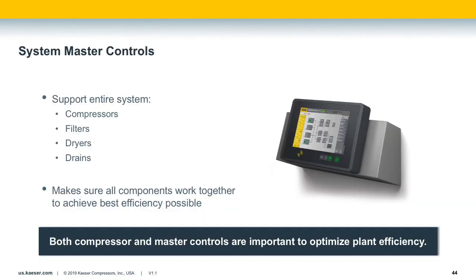Enter a system master controller. A system master controller is responsible for the entire station. Much like a conductor of an orchestra, it makes sure each and every component is working well and as intended to meet the current demand. Its ultimate goal is to achieve the best possible efficiency at all times. Individual compressor controls as well as a system master control are important to optimize plant efficiency. A system master control is going to rely on the information from individual controllers to best optimize the entire station.